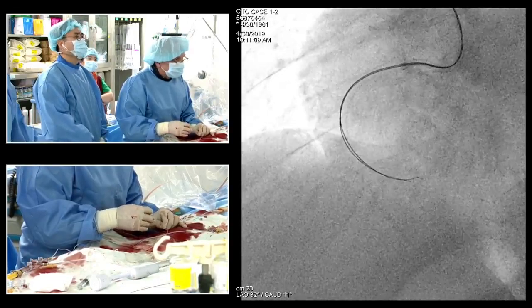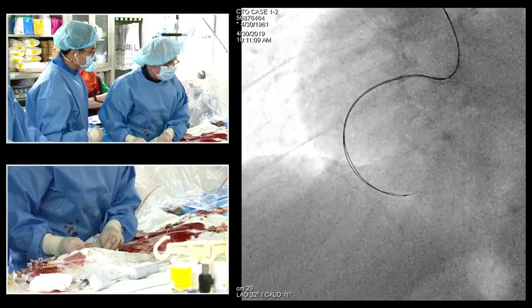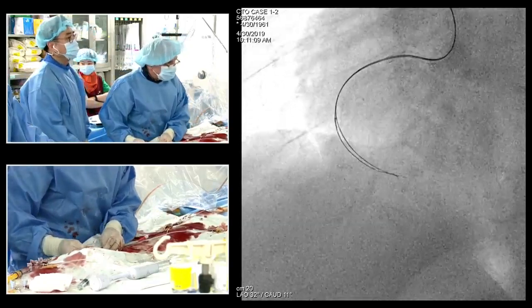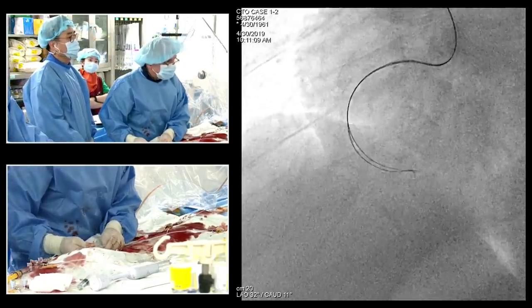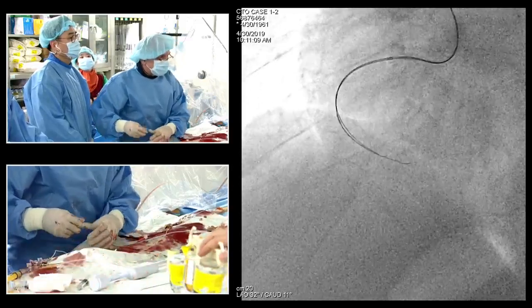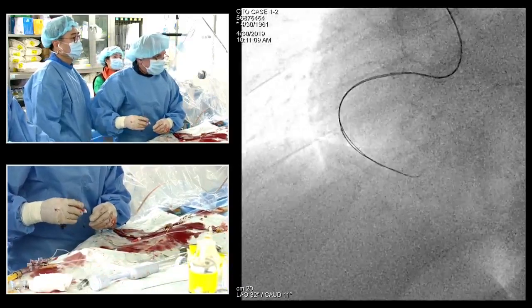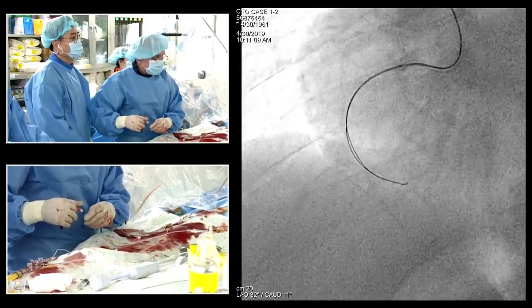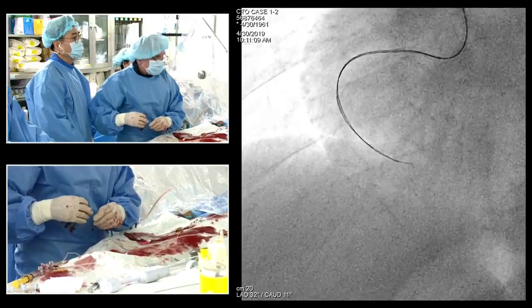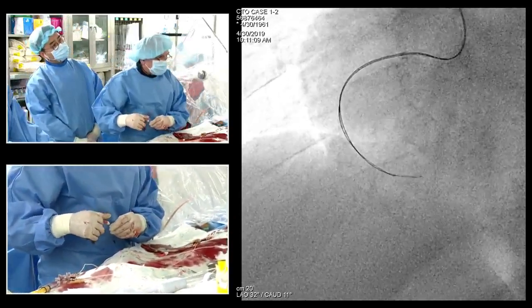What kind of wire do you use now? We have two Confianzas. Two Confianzas? Yeah. The Gaia wouldn't work. Maybe I should have done the Gaia next. But you see that pulling back the wire is creating a lot of tension, so I'm stuck in the plaque. So this is the last attempt. Check. Check.